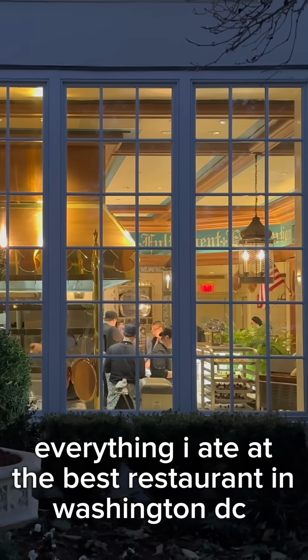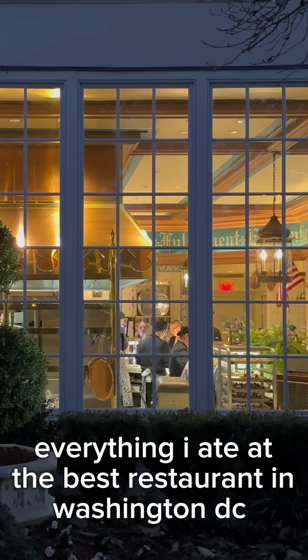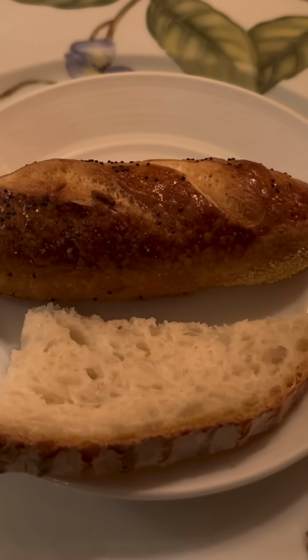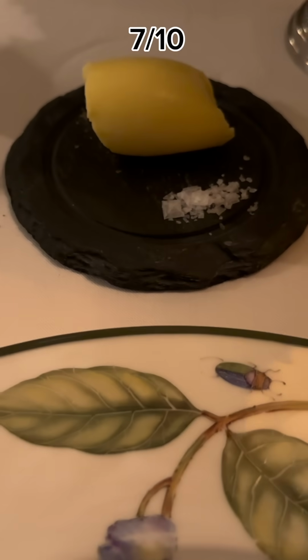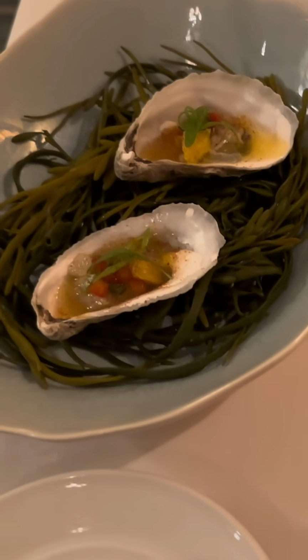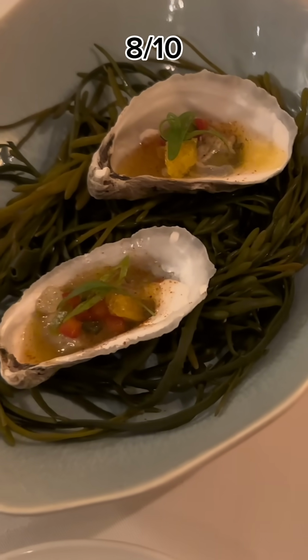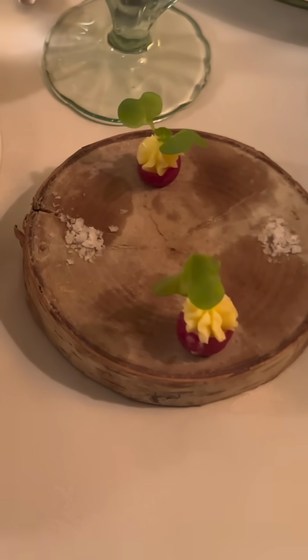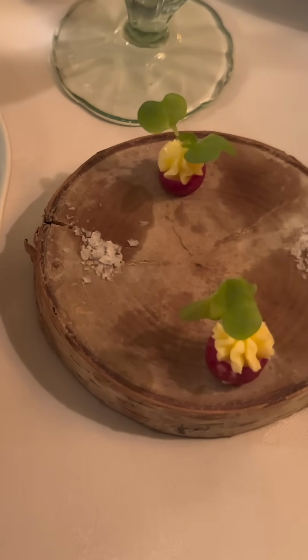Here's everything I ate at Washington, D.C.'s best restaurant, the Inn at Little Washington. Price at the end. Of course, we had to start off with fresh baked bread and butter, a classic, 7 out of 10. Next, we had some Rappahannock oysters, which were fresh and a great way to start, 8 out of 10. Then we had this radish bite that was picked that day from their garden, and honestly, they should have left it there because it tasted like dirt.